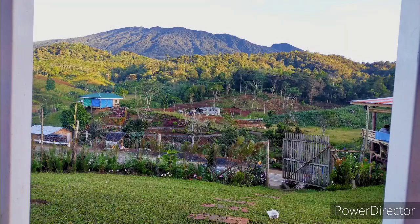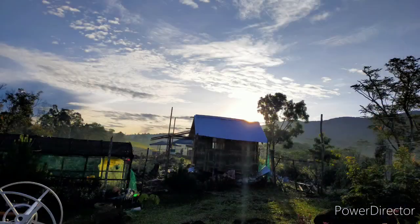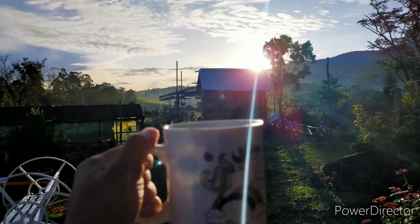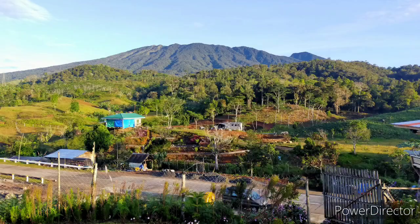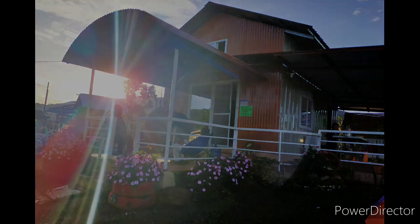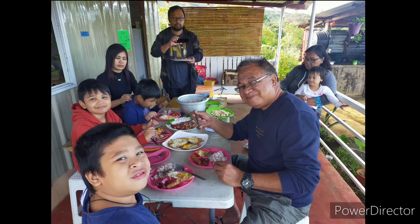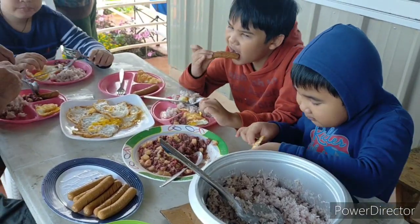So on the next day, I woke up around 5:30 in the morning because I wanted to see the beauty. This, you know, the sunrise. There it is, so pretty. That's my daughter, by the way. That's Lay. And the whole family eating our breakfast.